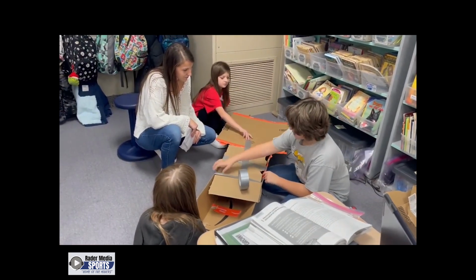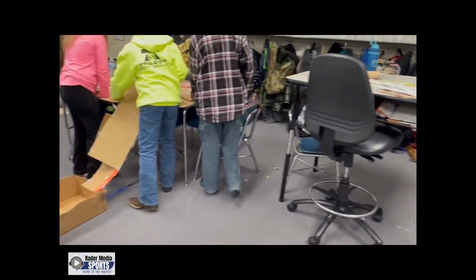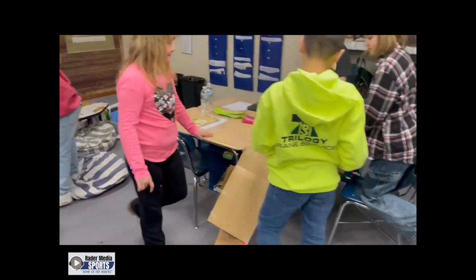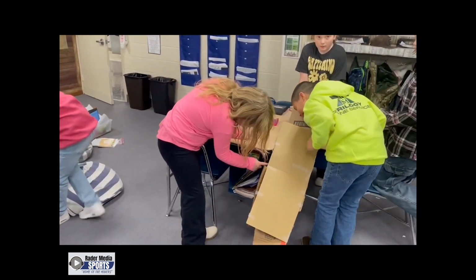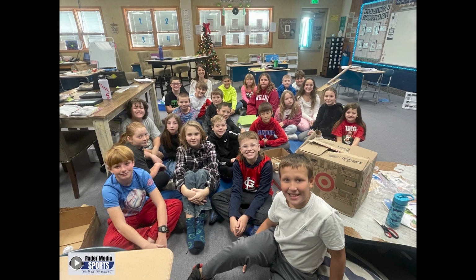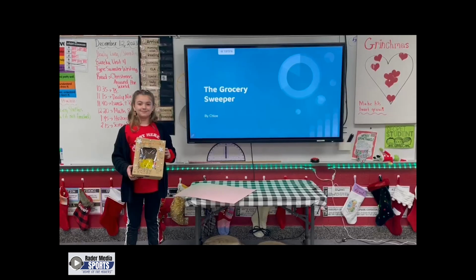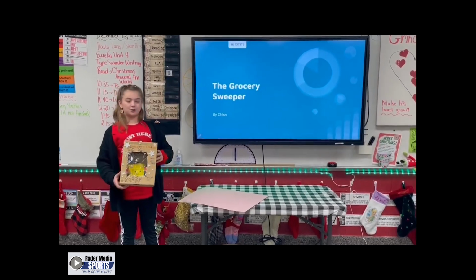So I decided to make this, and this is the grocery sweeper.